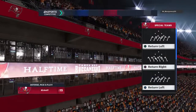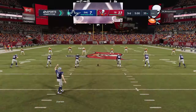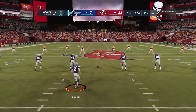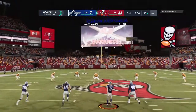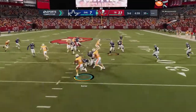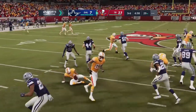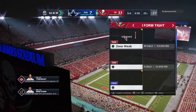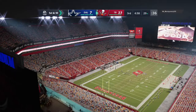Welcome back. Charles and I settled into the booth, ready for quarter number 3. The Bucs with a lead, and they'll get the football first as the second half is underway. On the return, it's Kenyon Barner. The Bucs take over first and 10 at their own 29-yard line.